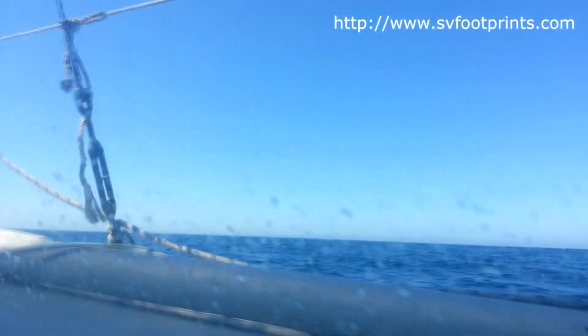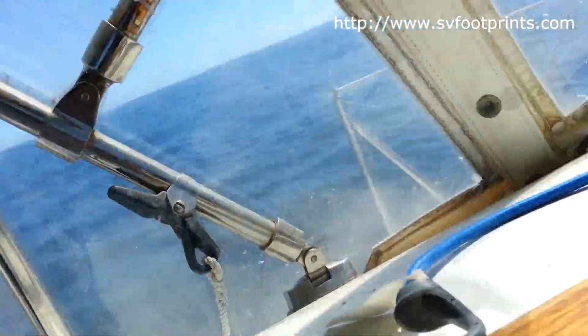And we are underway. Unfortunately, we're still running the Iron Jenny to a certain degree, although we do have enough wind to really kind of help out a whole lot.